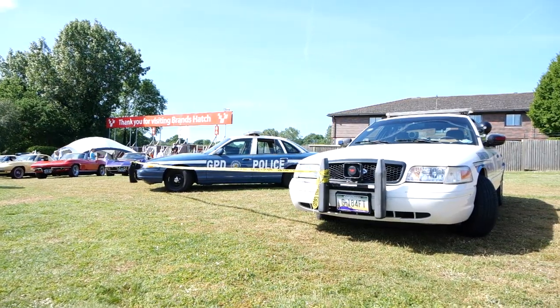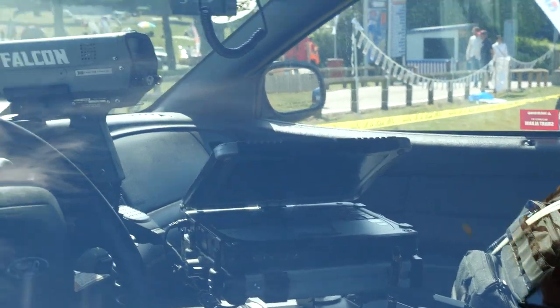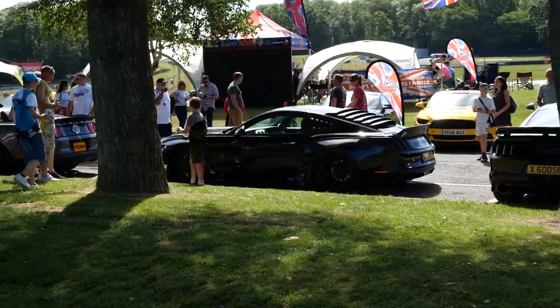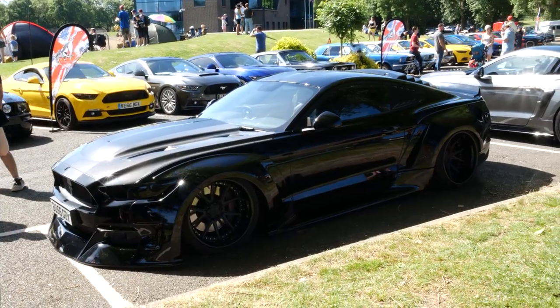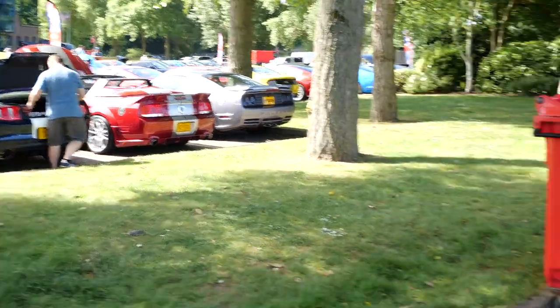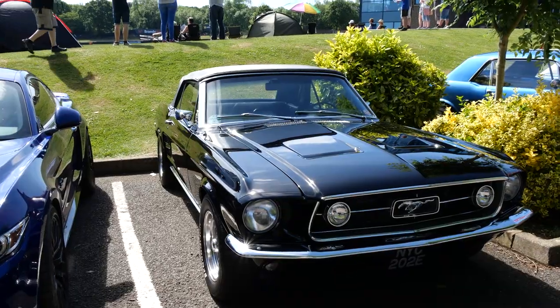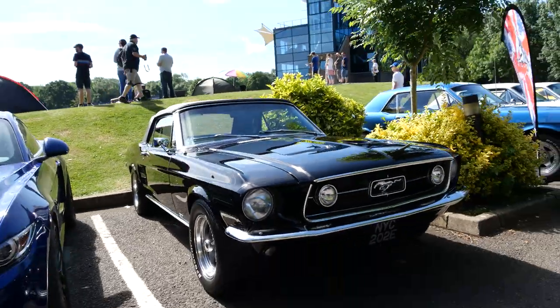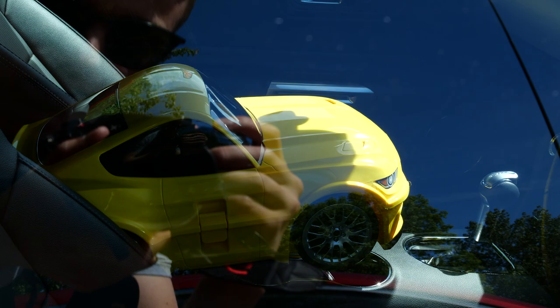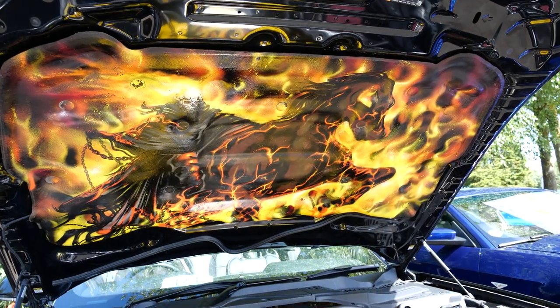This Crown Victoria has actually got all of the police kit inside it, so he's got the laptop and the speed gun in there as well. Found the Mustang section. Whoa, look at that. This car's very, very angry about something. Look how aggressive that is. Mustangs leaving car meets are famous for binning it. This is absolutely gorgeous. I love it when car guys do this. This guy's got a little model of his car inside his car. Does he want his car to catch on fire?